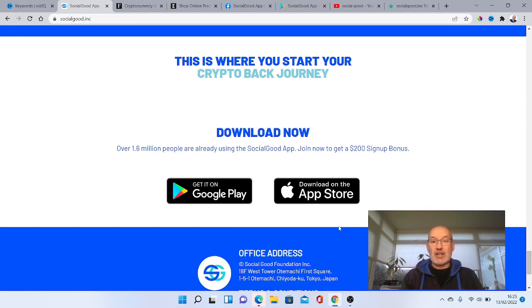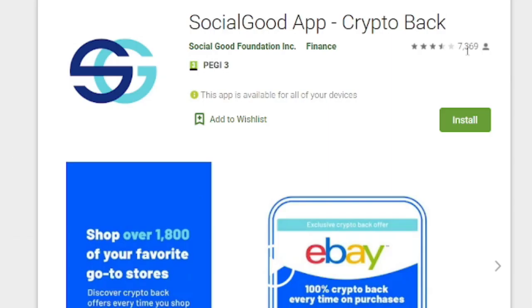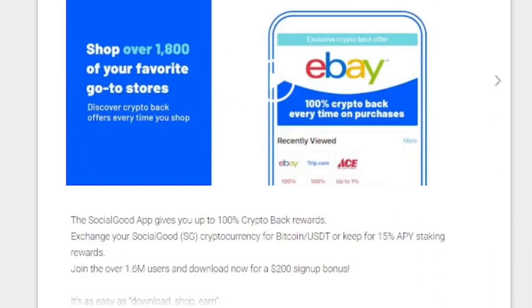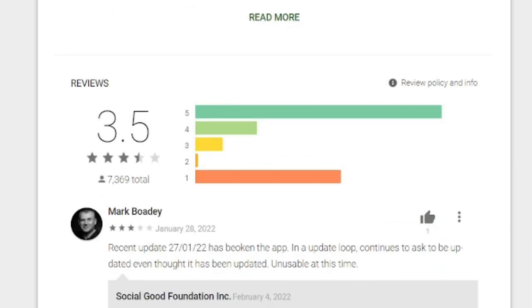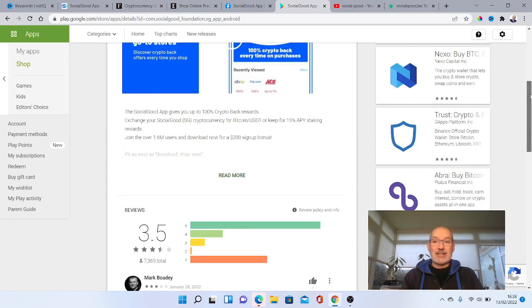All you need to do is go over to Google Play or the App Store. I was going to download it from Google Play. As you can see here, they've got over 7,000 reviews at a rating of 3.5. It's also saying here that eBay is not a supported store anymore, so the pictures used are somewhat misleading. The app and the buying and earning process does not work, however. So there are certain issues here, and that was only posted about 4 or 5 days ago. But we're going to check that out very shortly inside the app.